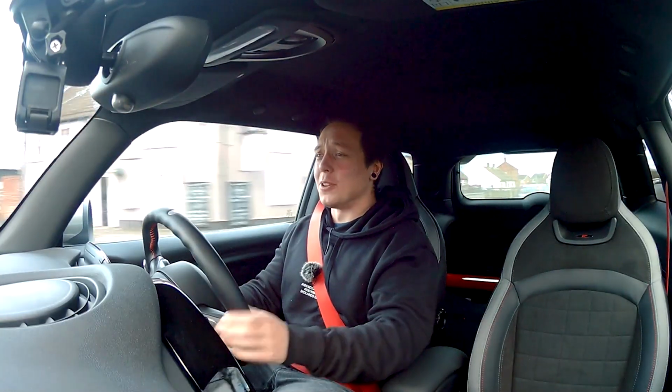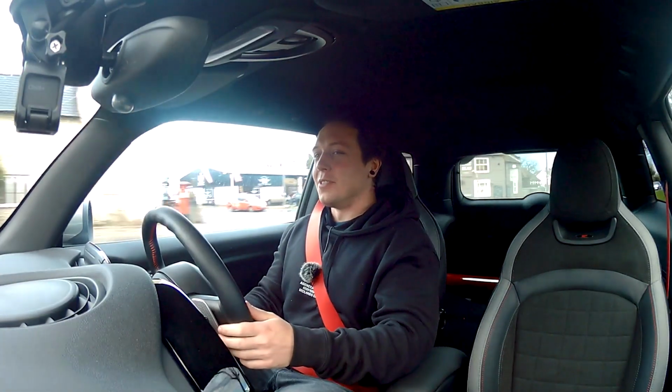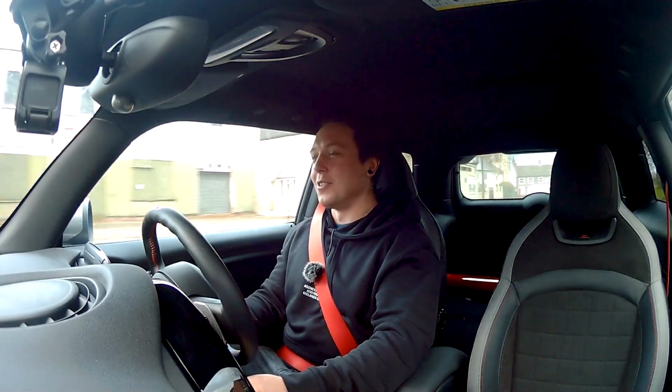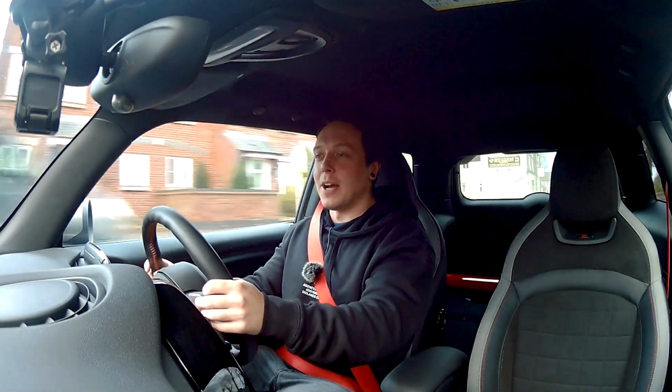Another point to note whilst we're doing this slightly more practical section of the video is that because there's no back seats, you've got a massive boot. You might just need a couple of bungee cords to tie it down so it doesn't fly about the place.